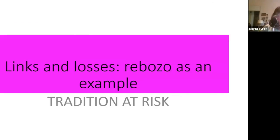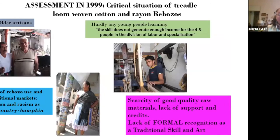So now let's go to the end of the third part of my presentation, which is links and losses, rebozos as an example of a tradition at risk. I did an assessment in 1999 of both the sarape and the rebozo. I had spent so many years working with indigenous people, because they were the underdogs, and we all were concentrating on helping them use their knowledge and their crafts as means of income. And it was very worrisome what I found in this assessment.